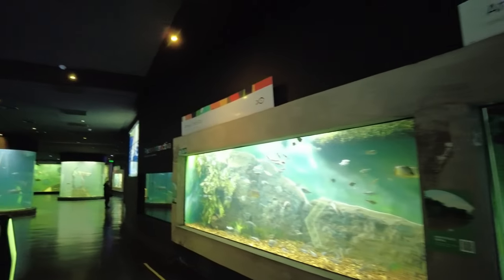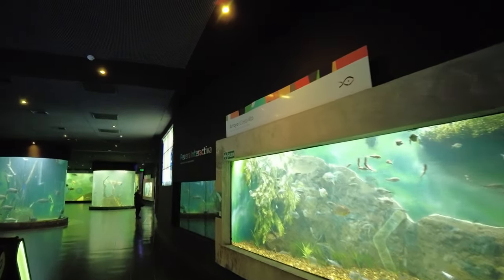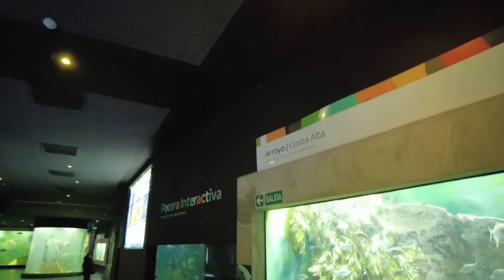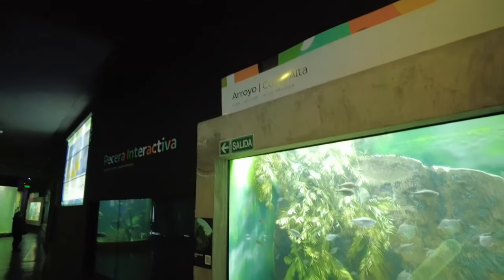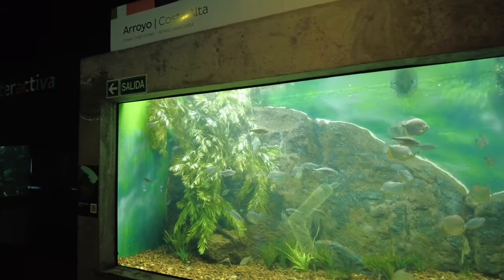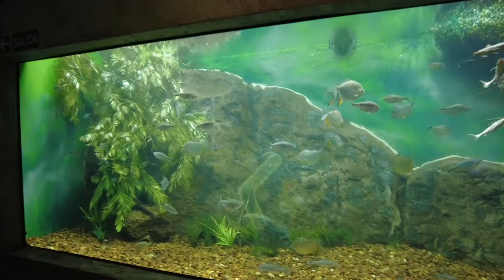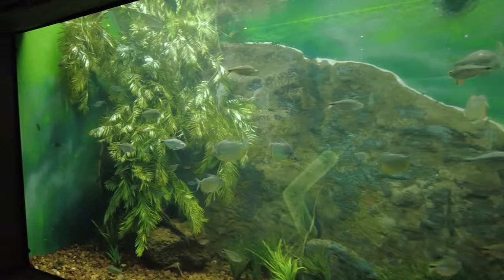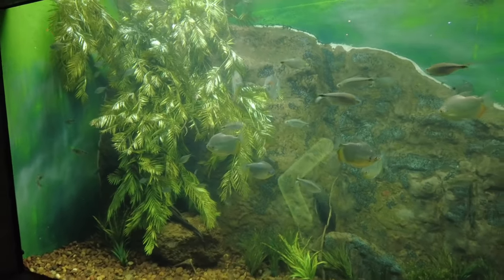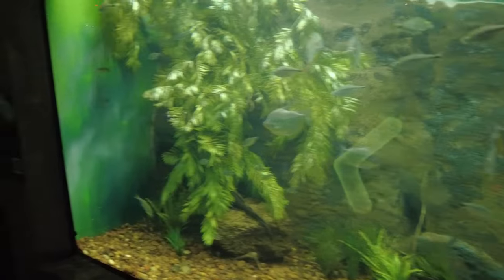We're moving on to the Costa Alta. Costa Alta, the high coast. And creeks. Now, of course, the Rio Paraná, since it's such a major river, is fed by all kinds of tributaries, all the little creeks. And tributaries and whatnot, they all flow into Rio Paraná.